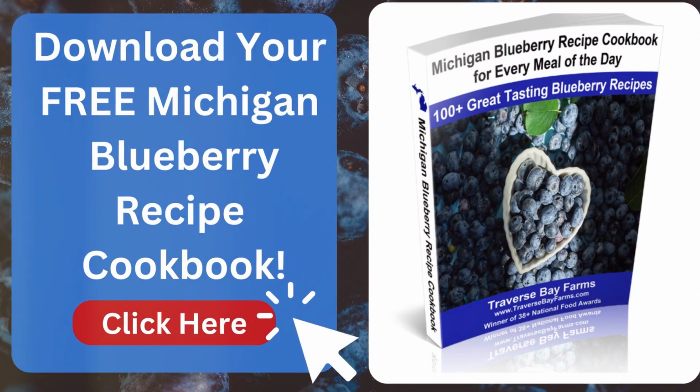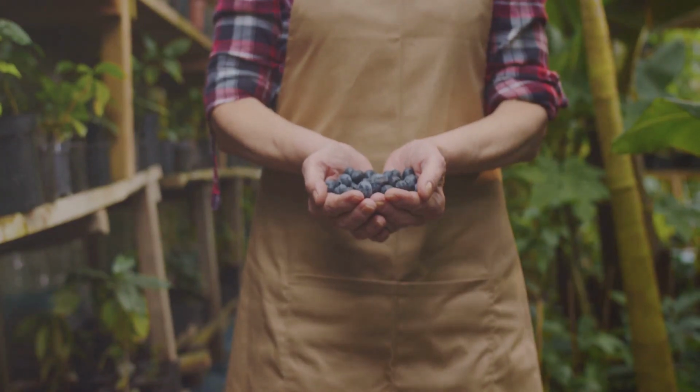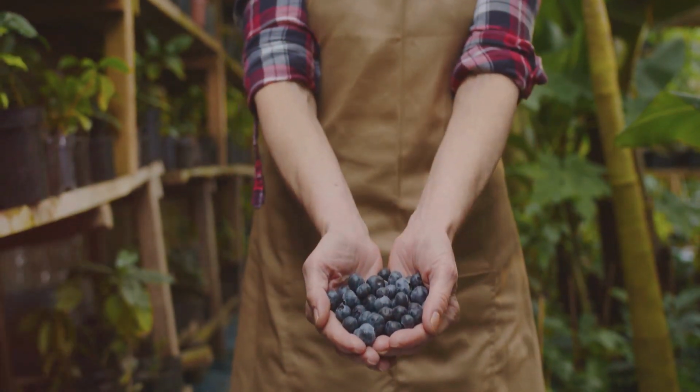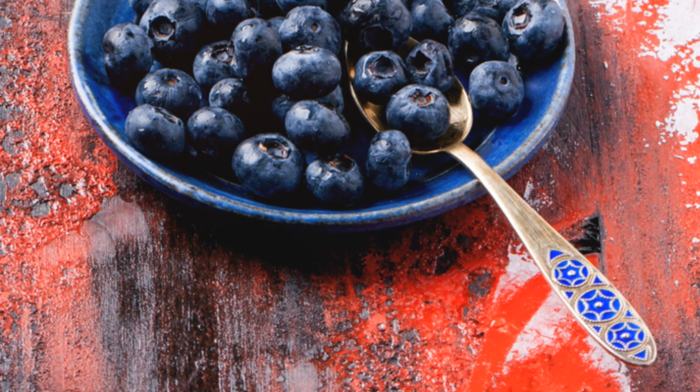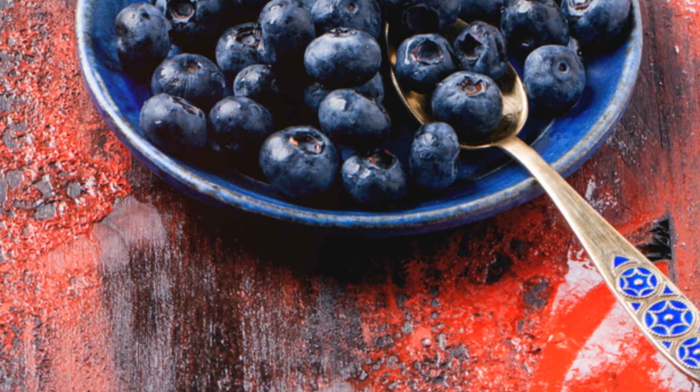Are you ready to unlock the magic of Michigan blueberries in every meal? I've got something absolutely delightful to share with you today. Introducing the Michigan Blueberry Recipe Cookbook from Traverse Bay Farms. It is a free download from our website.